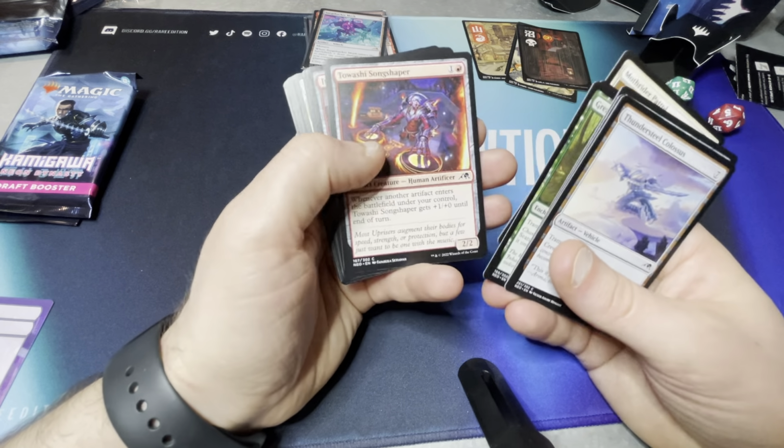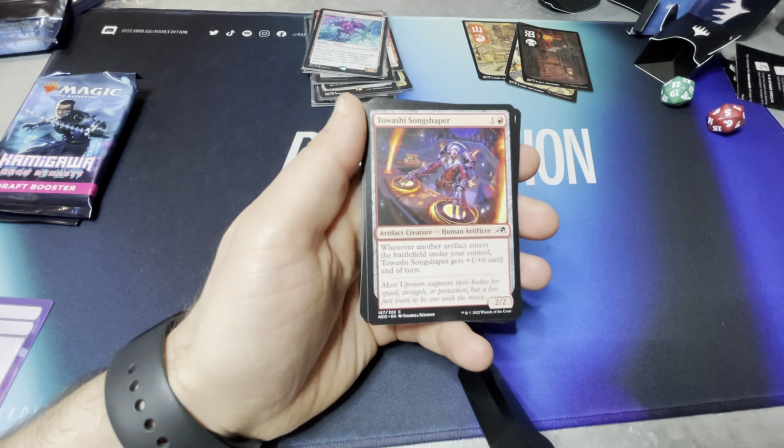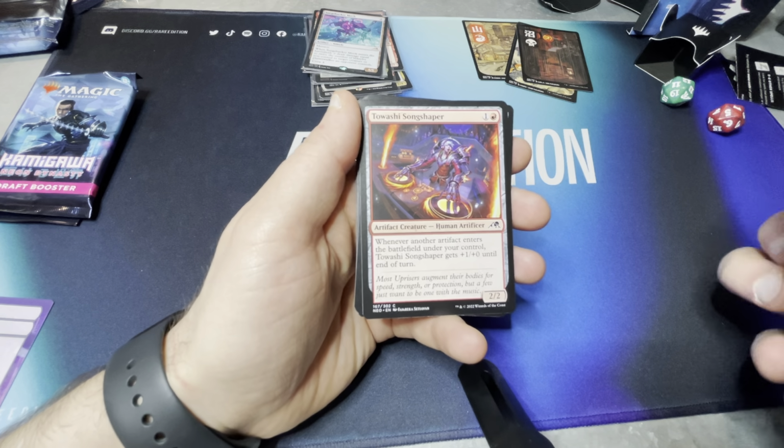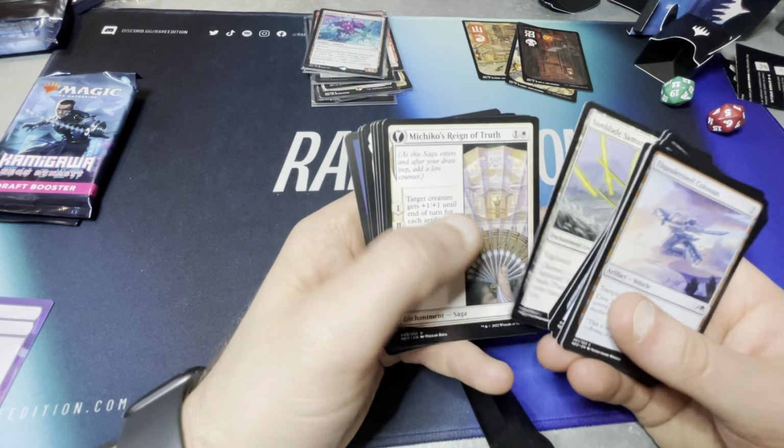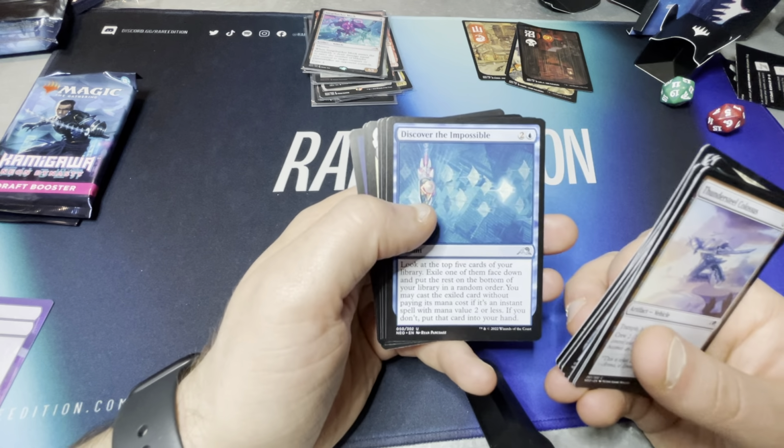Also got, this one's kind of funky. The art on this one's interesting. Do we need Magic Kami DJs? Maybe. Maybe. Or Samurai Sagas coming in.